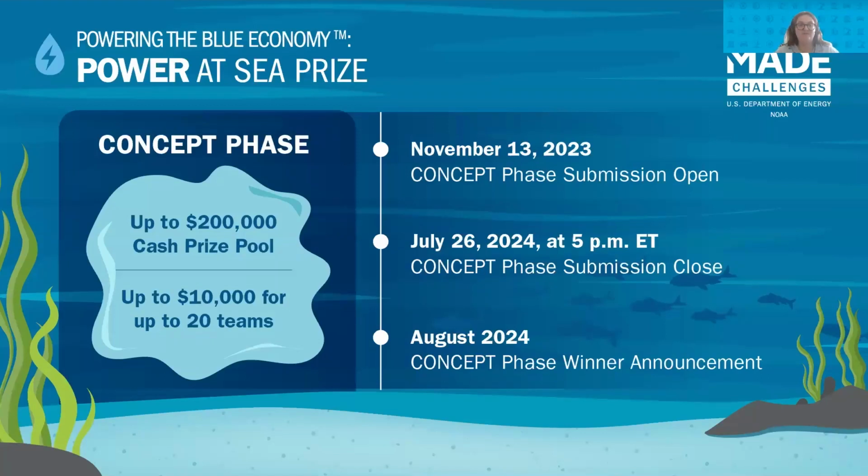So just some very important dates to remind you all of. The concept phase opened back in November. So you'll note we left this open for quite a while. We're really hoping to get a lot of interest and participation in this. And so the date everyone should have on their minds is July 26th at 5 p.m. Eastern time. That is when our concept phase submission closes.